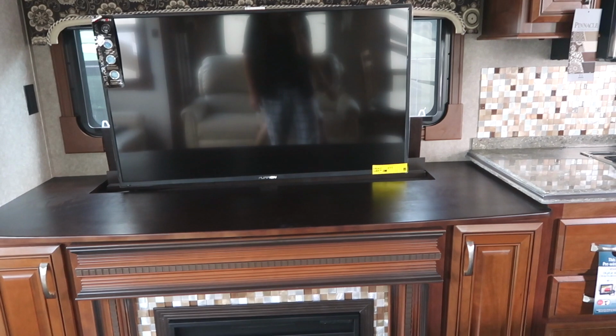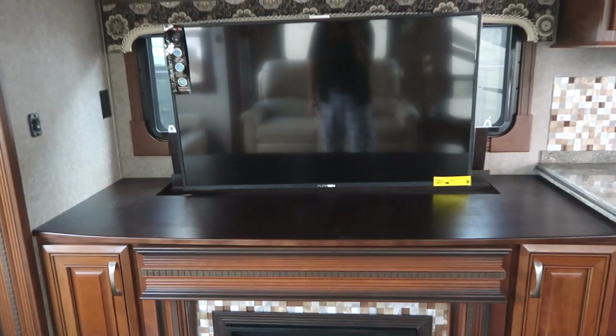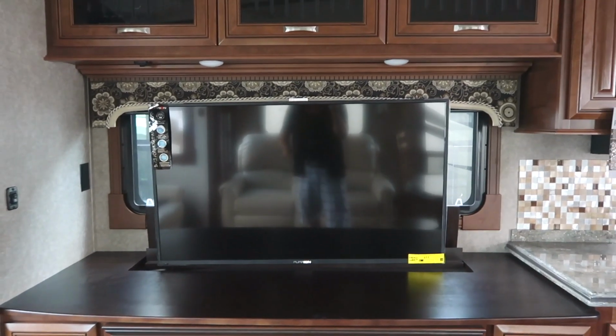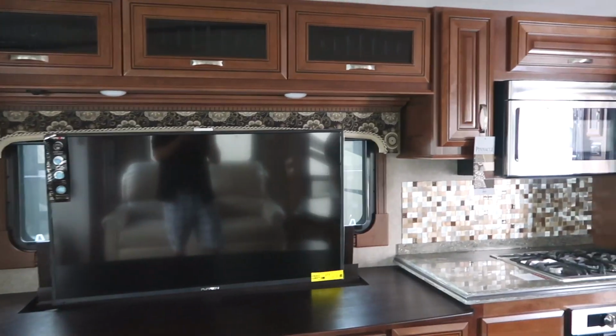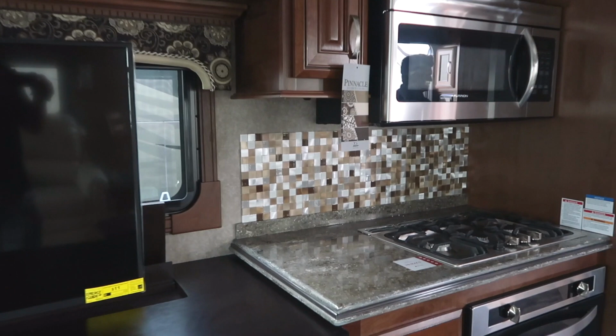Okay, what is that? Oh, that's the wind blowing on the door. That was kind of creepy. Okay, we can't buy this RV. It's haunted. Run.